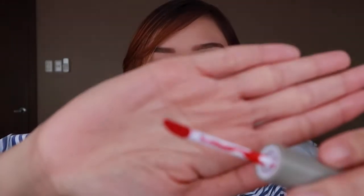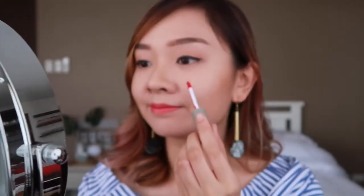So let me show you how it looks on my skin. I'm using Kari. As you can see, the left side of my face has Kari while the other one, I'm not wearing any blush or cheek tint. So make sure to blend really well so it will look natural. So on my left cheek, I'm wearing Kari, and on my right, I'll be applying Samantha so you can see the difference.